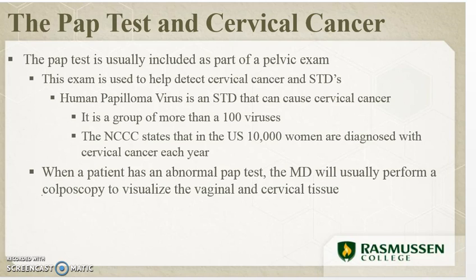Now, if, however, a patient has an abnormal pap smear, the provider will perform a procedure called a colposcopy, which is where they will actually visualize the vaginal and cervical tissues and take a biopsy for later testing.